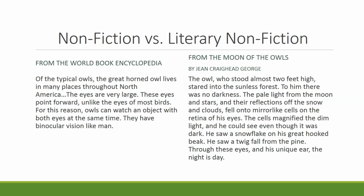So both of these excerpts are on the same topic, owls, and both excerpts talk about the owl's eyes. However, the World Book Encyclopedia uses much more simple sentence construction and not as many words, and the language is very simple. The Moon of the Owls is longer because it has lots of description and figurative language. We have a simile, the mirror-like cells on the retina of his eyes, and imagery. It's easier for the reader to picture the owl in his environment. We know that it's sunless and how beautiful the snow is and the moon and the stars.